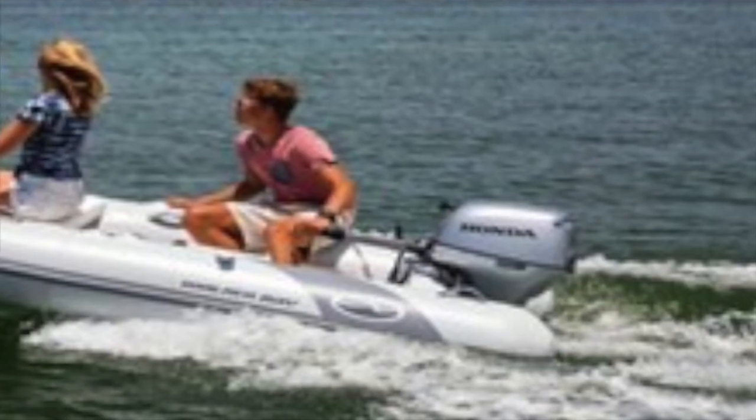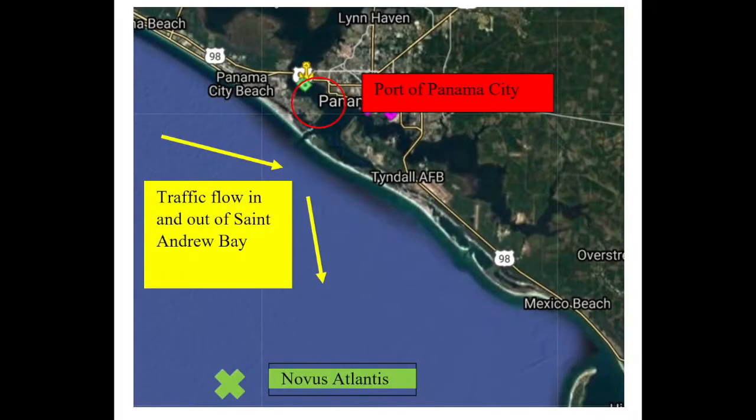The highest amount of traffic flow will come in and out the port of Panama City, so it is crucial for all maritime traffic associated with Novus Atlantis to abide by the international regulations for preventing collisions at sea. Since the highest amount of volume coming in and out of the port of Panama City is in the morning, a close eye will be kept at all times.